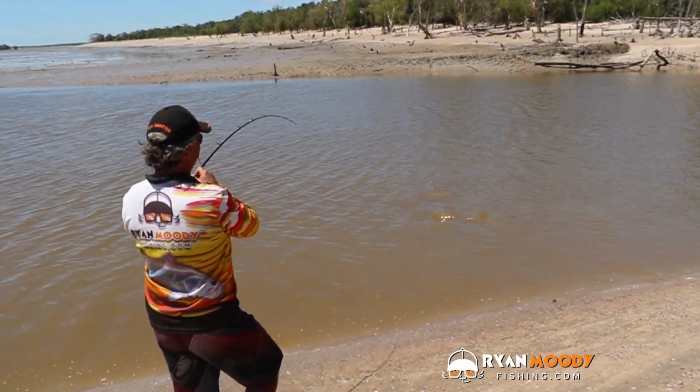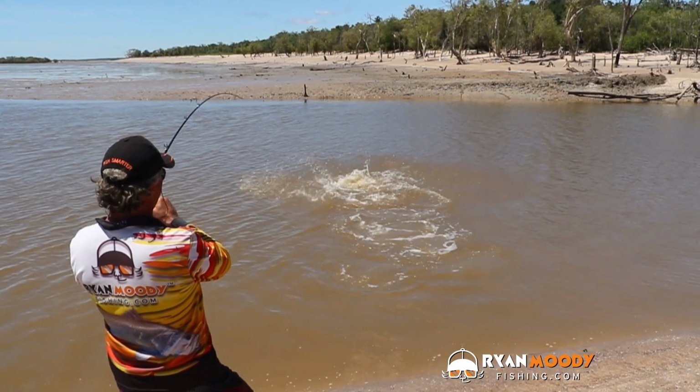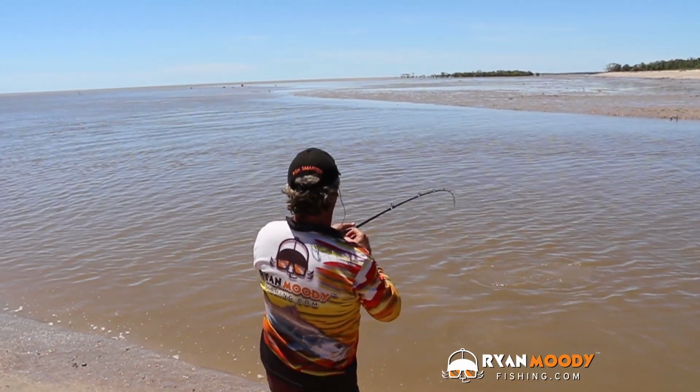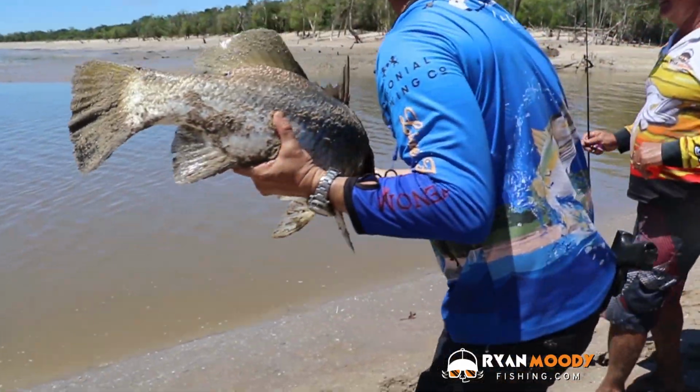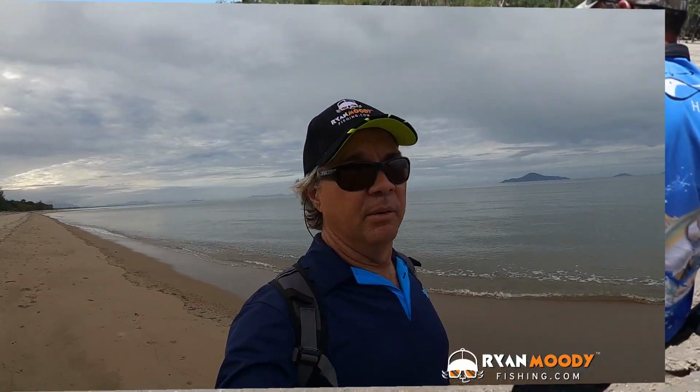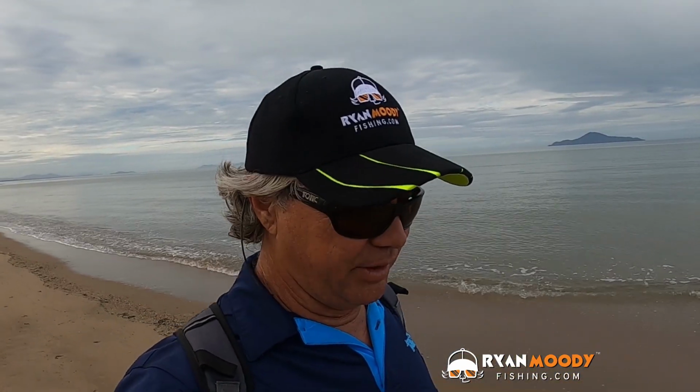Now remember what we said about the instinctive reaction to splashing? If you're fighting a fish, keep well away from the water's edge. In croc country, we opt for the release technique where we just lob the fish back into the water from a distance. So, when you're in Northern Australia, play it safe, avoid any contact with the crocodiles.